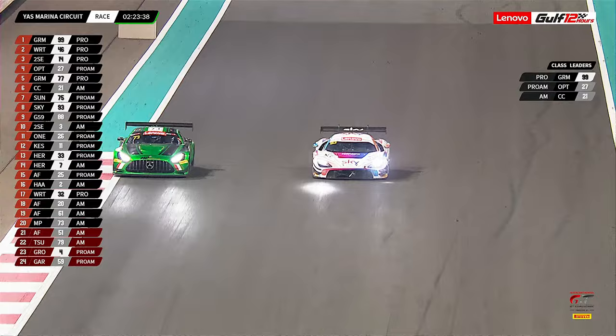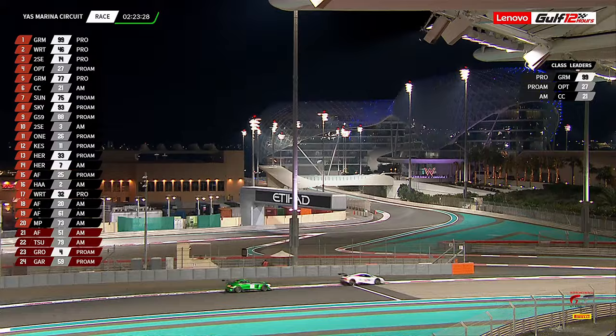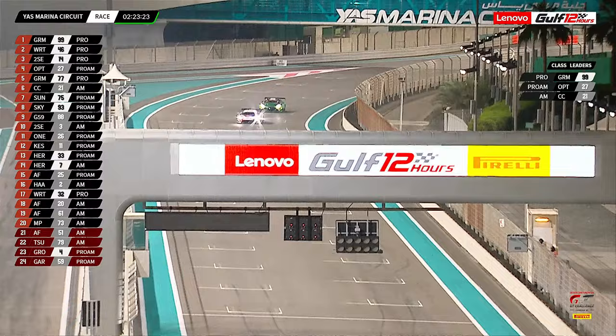What has been happening is that Fabian Schiller has been pulling ever more away from the race leader. So the car that was in third place just on the lead lap is still only just on the lead lap, but rather than being sort of 3 seconds ahead, he's now nearly 5 seconds ahead. But that's been hard work for Fabian Schiller to get there.